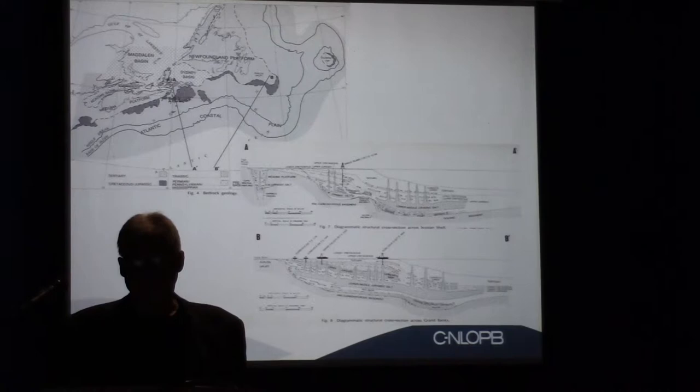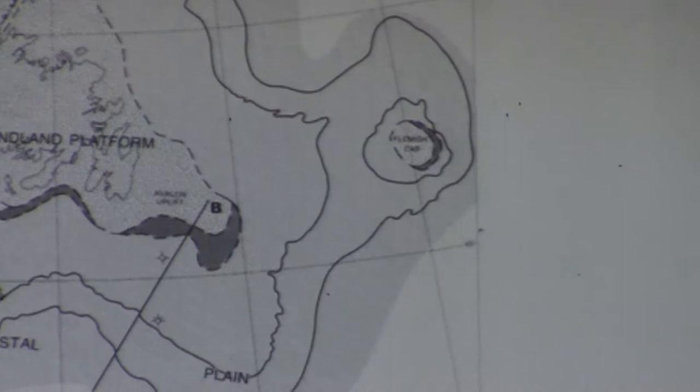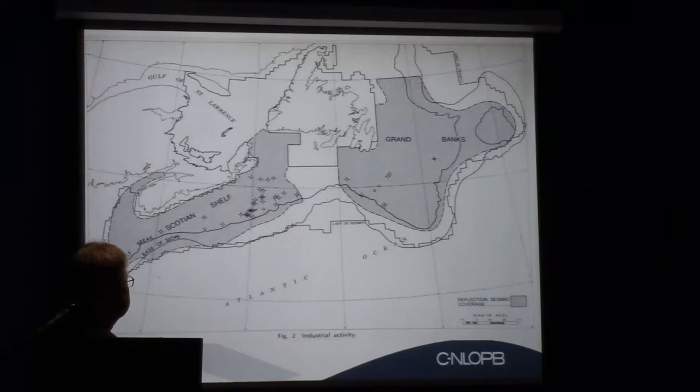You also need some traps or structures. And some of these cross-sections down the bottom indicate the salt points that you're looking at here. So those would be good places to drill some initial wells. And here you can see this is back in 1973. We've got some wells down here, a lot off of Nova Scotia.